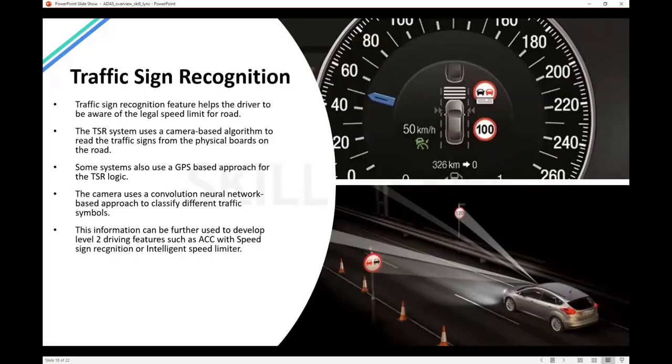Then the final feature I want to talk about is traffic sign recognition. And this is again, I feel, a very useful feature. This feature is self-explanatory. The front camera or the vision system uses computer vision technology to read the traffic sign speed limits around the road. And once that is determined, those inputs are given to the driver or the cluster.